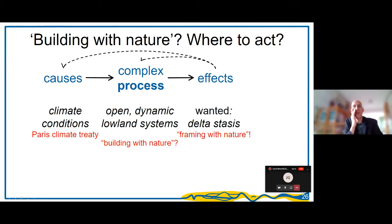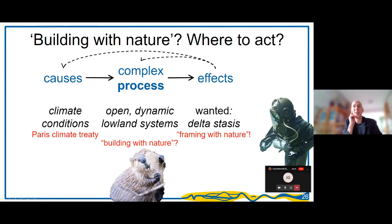So we are really framing with nature. So the framing of building with nature is a bit dangerous, I think. It suggests that we are as clever as the beaver who is building with nature, who's really affecting the landscape. But in fact, what it does is amplify the process that we are already in of a drowning delta.